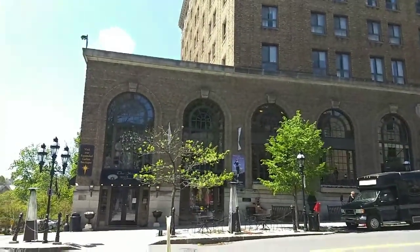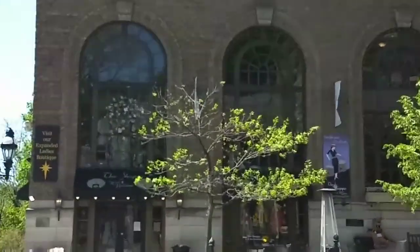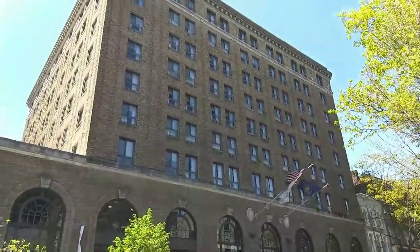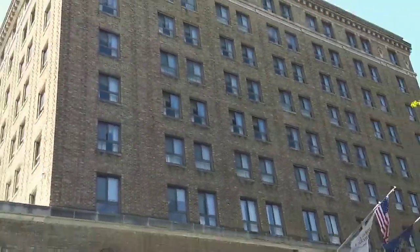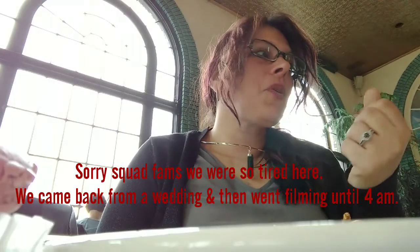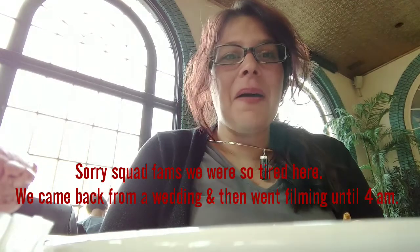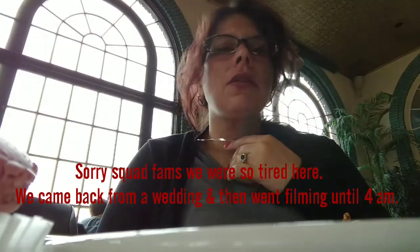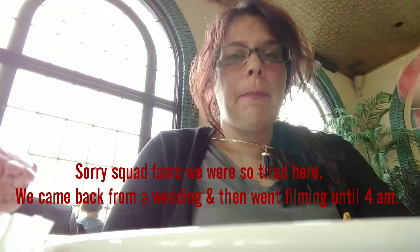Okay guys, this is the hotel. I hope you can see. Look at that pretty window with the flowers. That's what it looks like. It's big, right? They say the 9th floor is the most haunted. I'm gonna have to check this out. Oh god. It's called the Historic Hotel Bethlehem.